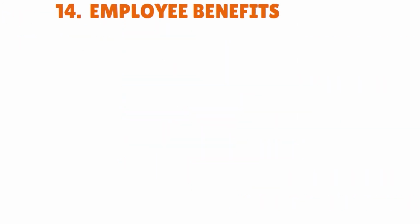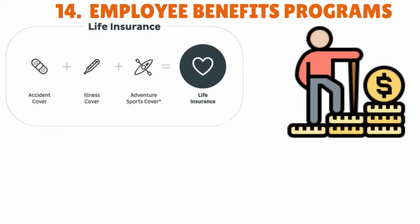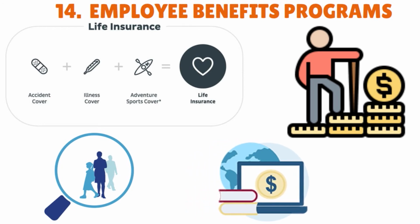Number 14, employee benefits programs. You can also deduct certain employee benefit programs. Here I'm talking about qualified retirement plan accounts, life insurance, adoption assistance, dependent care assistance, education assistance. So if you are a self-employed individual, contributions to your own retirement plans are personal deductions claimed on Form 1040.